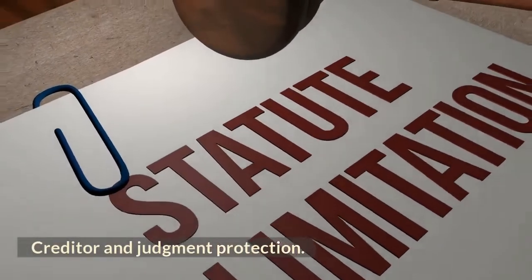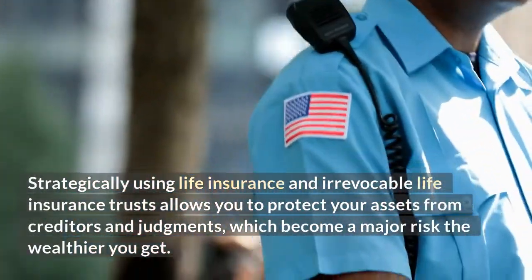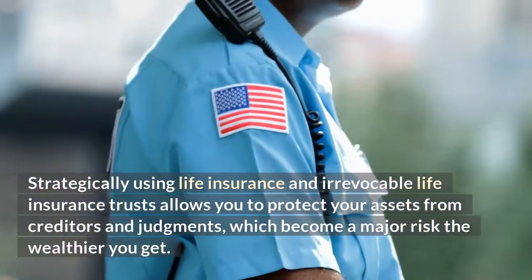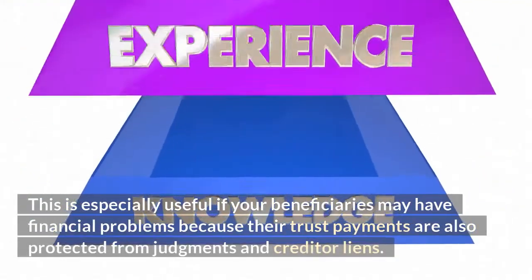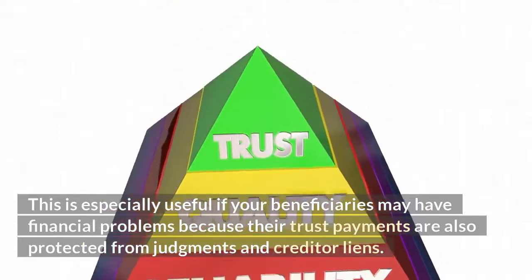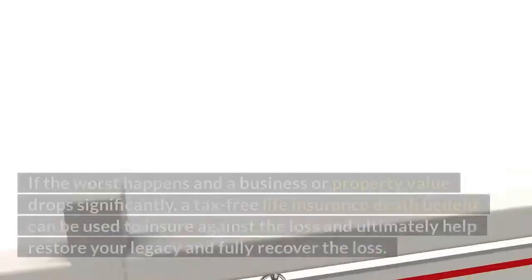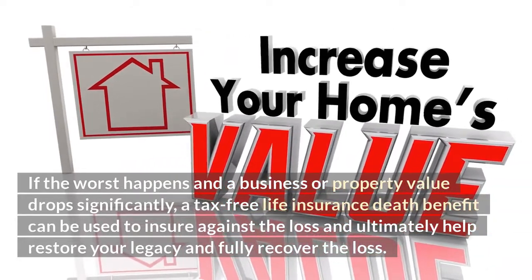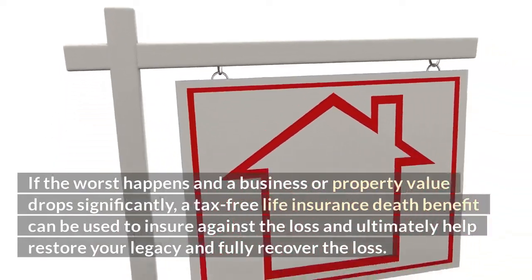Creditor and judgment protection. Strategically using life insurance and irrevocable life insurance trusts allows you to protect your assets from creditors and judgments, which become a major risk the wealthier you get. This is especially useful if your beneficiaries may have financial problems because their trust payments are also protected from judgments and creditor liens. Asset recovery. If the worst happens and a business or property value drops significantly, a tax-free life insurance death benefit can be used to insure against the loss and ultimately help restore your legacy and fully recover the loss.